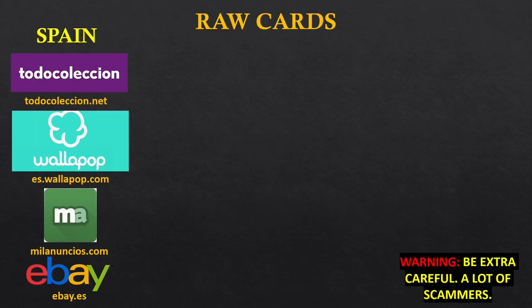That being said, do your own research. I will say it again, be extra careful. Most of these websites don't offer any type of protection as a buyer. Sometimes they do, and I will mention a couple. For example, Todo Coleção does not offer protection, but you can look at reviews. Wallapop, if you have an address in Europe, like I have, for example, you also have some type of protection, but in general, be very careful.